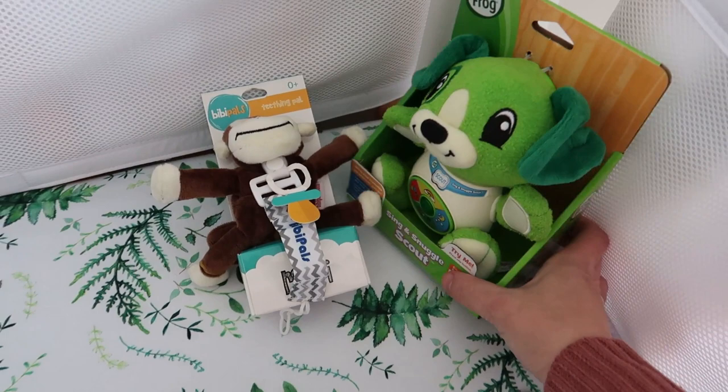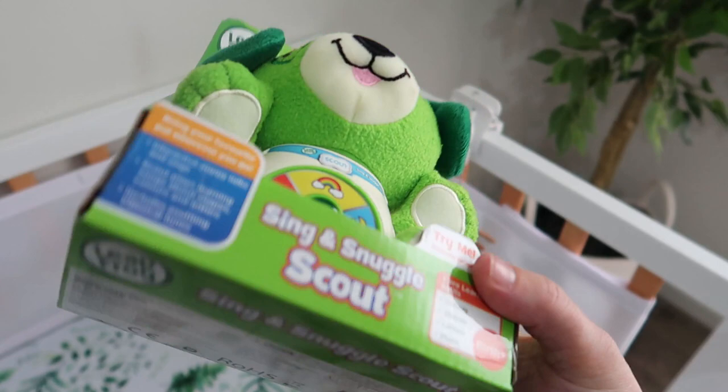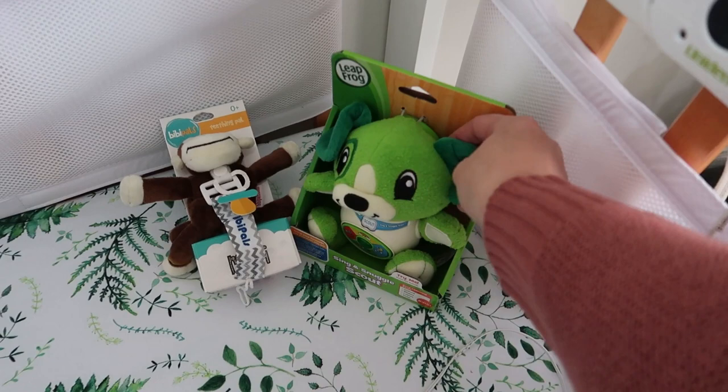And then this little toy is actually something that Sam picked out for one of the babies that we miscarried, and I figured we could just give that to this baby as well. It's just a leapfrog toy. Sam's really excited to give that to the baby, so we'll probably get Sam to give this to the baby when the baby comes home, and we'll get a present for the baby to give to Sam as well.